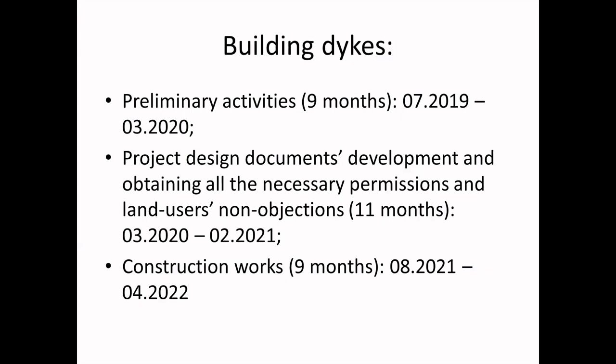It took us 9 months. Another 11 months we needed in order to develop the engineering projects, obtain all the necessary permissions from the authorities, and also agree with the landowners, because the land tenure there is very patchy. This is the specific of this project, that it relied mostly on the cooperation of private landowners, unlike other projects which were made in cooperation with state forests and other state institutions. Here we entirely relied on the goodwill and willingness of the private landowners, and it took us some 11 more months.